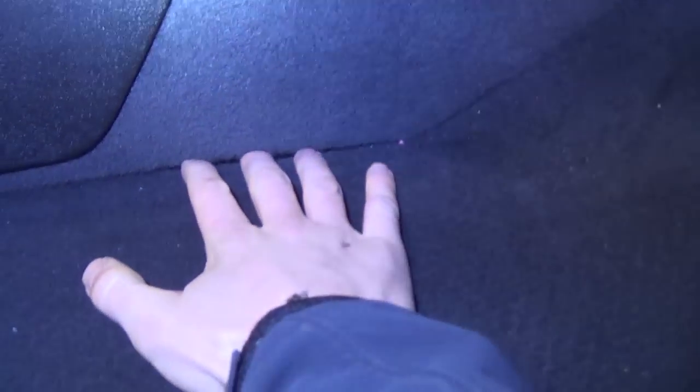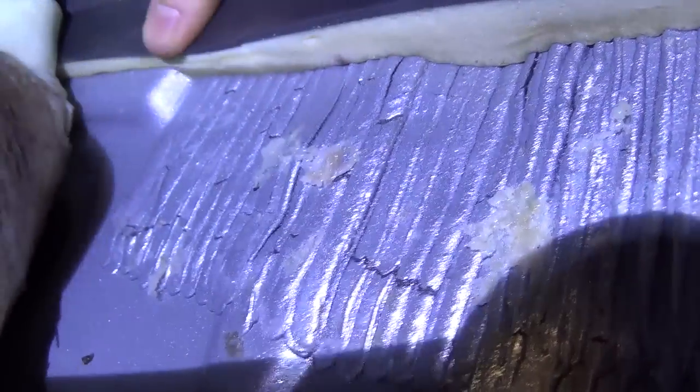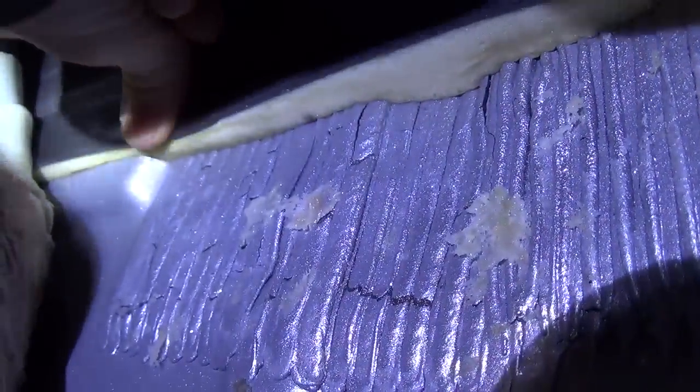Guys, we might be on the right track. There's quite a bit of moisture on this carpet, so we're gonna keep peeling it back, see what we find. Well, this is getting exciting. Come in here, what we do is squeeze the foam, right? Come on, carpet, stay up. I'm gonna try to get you a shot of this. There's water right there. Not supposed to be there.